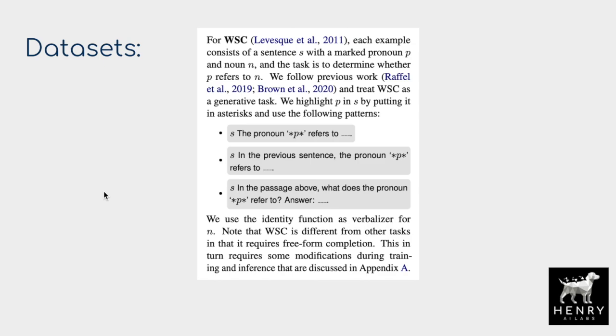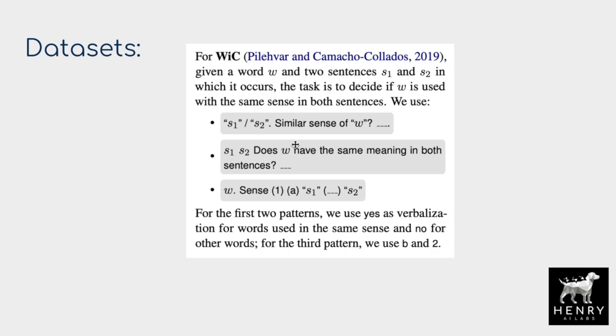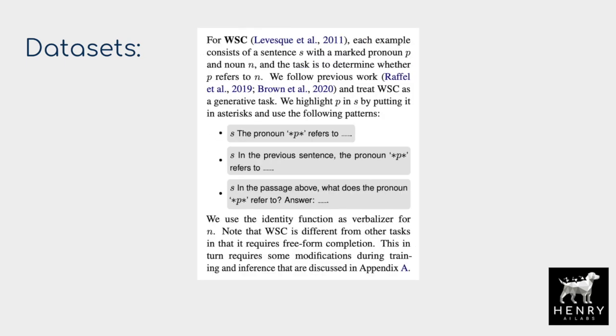The Winograd schema dataset is the task of classifying which noun N a pronoun P refers to in a sentence S. In this case, we see different patterns of having the sentence S, then the pattern: the pronoun, quote, star, the pronoun P, star, quote, refers to mask. And then the mask would be mapped into this noun N. Again, we're seeing a case similar to the WiC task, where it's more challenging than, say, the Yelp review sentiment classification, where we can just say "it was mask" to describe the experience at the restaurant or whatever.